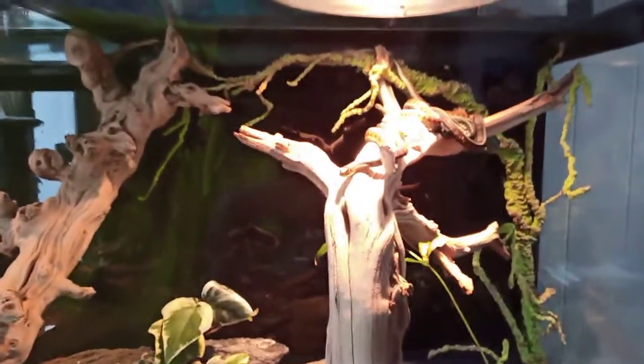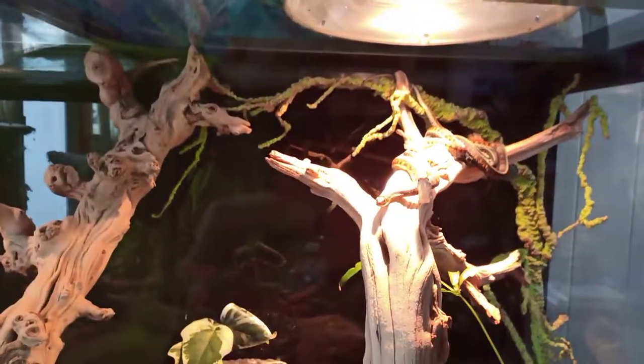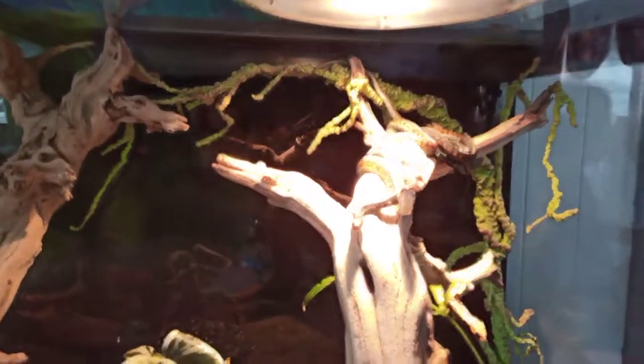But they seem okay. The temps are about 72, 73 degrees in that little thermometer. So the hot spots are like 80. So that's about 80. This one's a little cooler. It's about 78 degrees. And they mostly hang out in the hot spots. Might be a little cool for them.